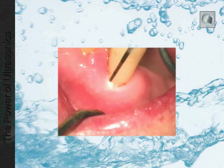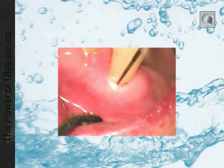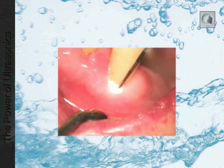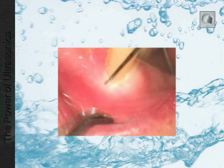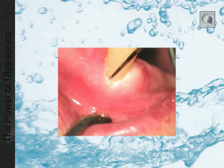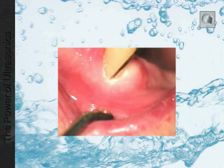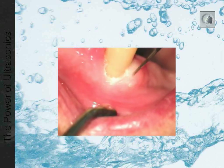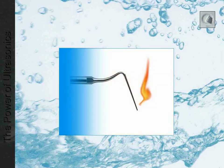So I'm working, and I wasn't watching too well under the microscope, and continued. And then when I looked at the microscope, it gets upset here, because the white balance is all upset. But you can see I damaged the gingiva. If you don't have sufficient coolant, this is the damage that you may cause. Yeah, I didn't do this on purpose.